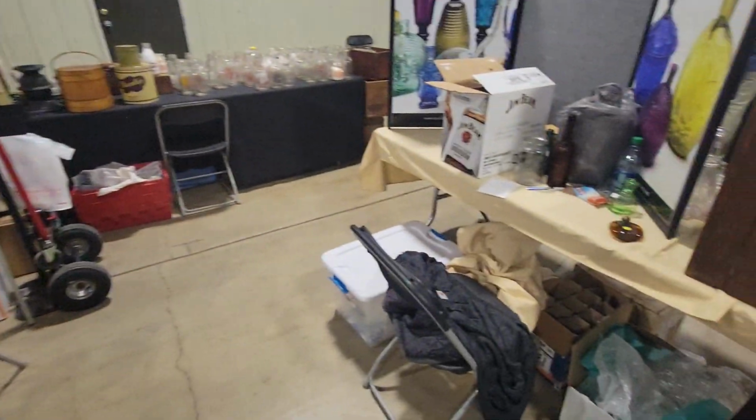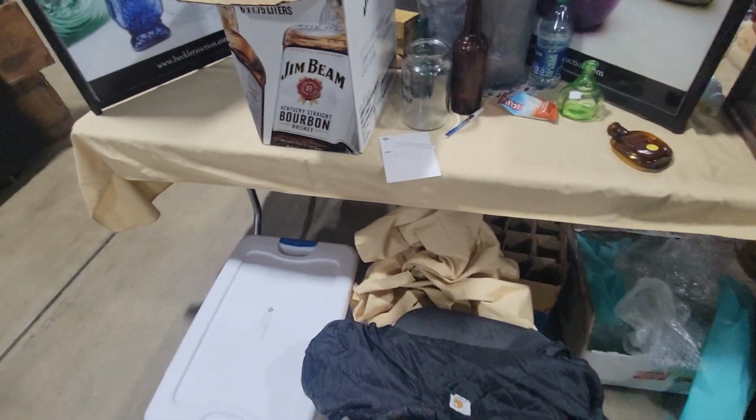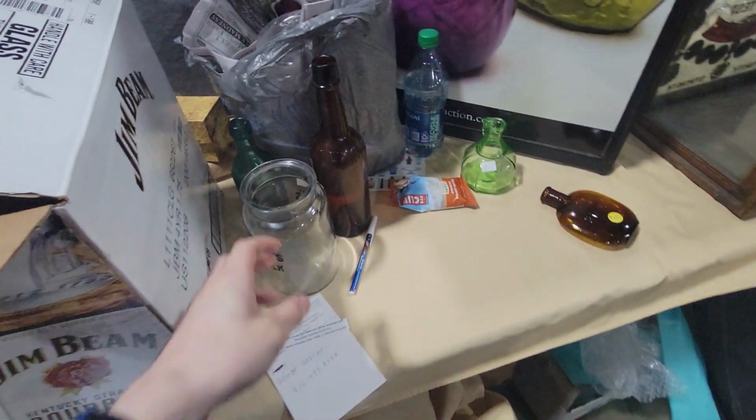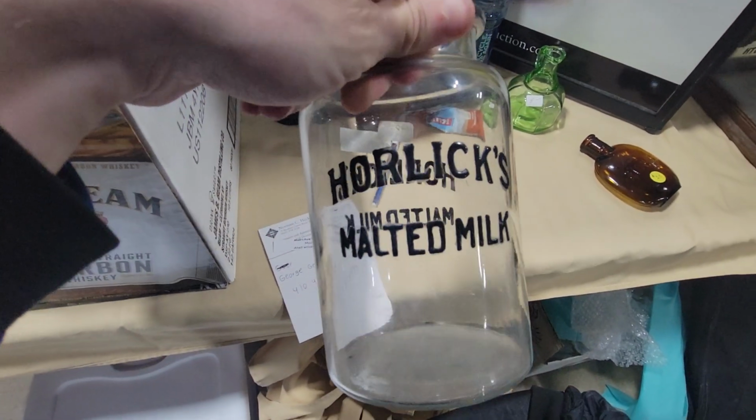Hey guys, we're at the Baltimore Bottle Show. I'm gonna shoot a quick video here. Some of my finds for today.